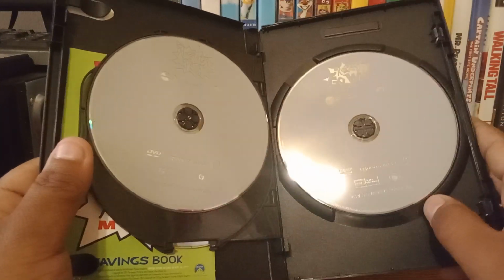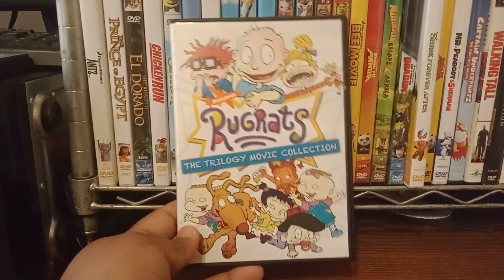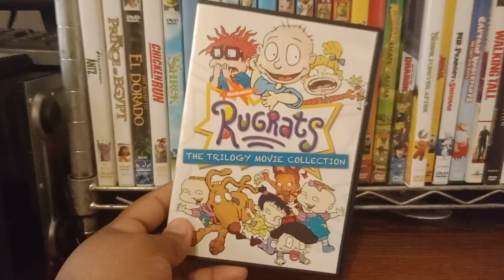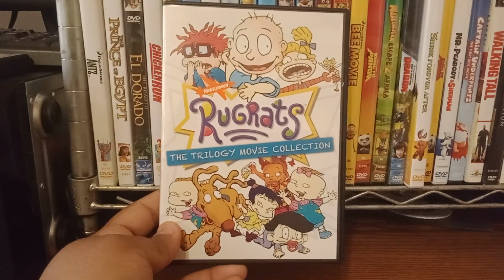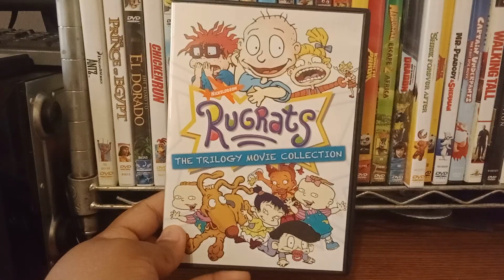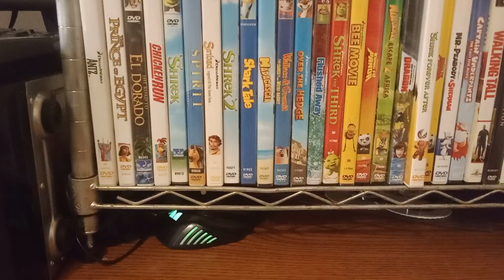Mine here contains the gray disc re-releases, though the contents on all of them are their original DVDs, so you're not missing out. The only flaw I have with it is that, since we have the original Rugrats movie DVD in here, the widescreen version is letterboxed, so it's not anamorphic. Fortunately, with the Blu-ray edition of the trilogy collection, and of course on streaming, you're pretty much covered.